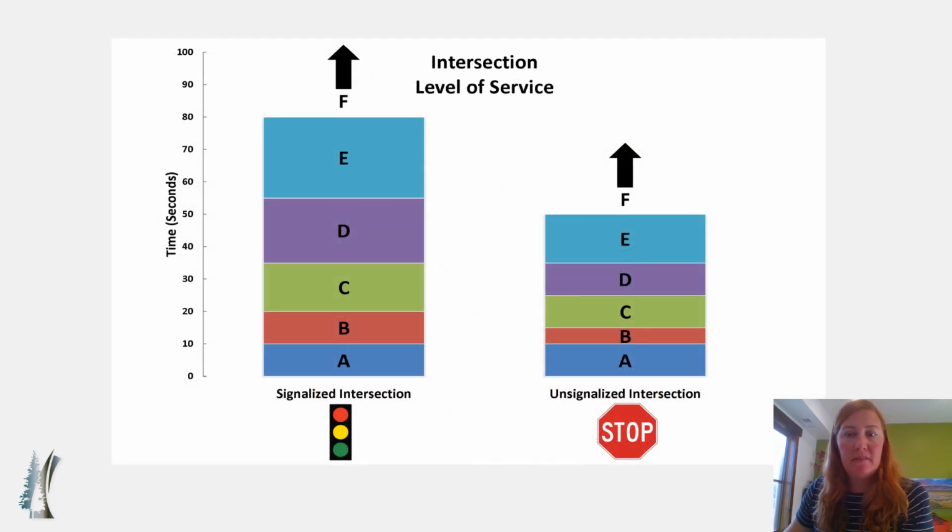So the Highway Capacity Manual defines level of service based on the amount of time that a car or a vehicle may have to wait to make a maneuver they want to do at an intersection. Level of service A means you don't have to wait very long. Level of service F means you have excessive delay and you're waiting for a while. And there's two different levels of measurement or graphs for these. One is a signalized intersection and one is a stop sign.